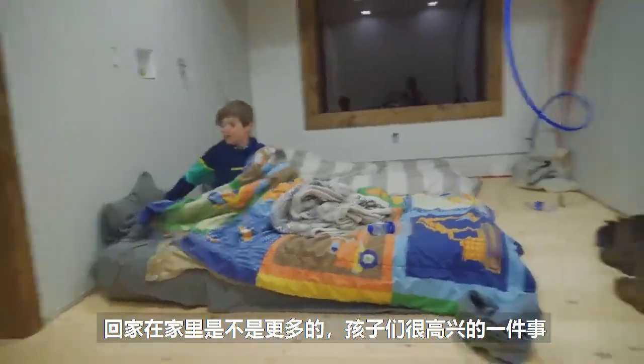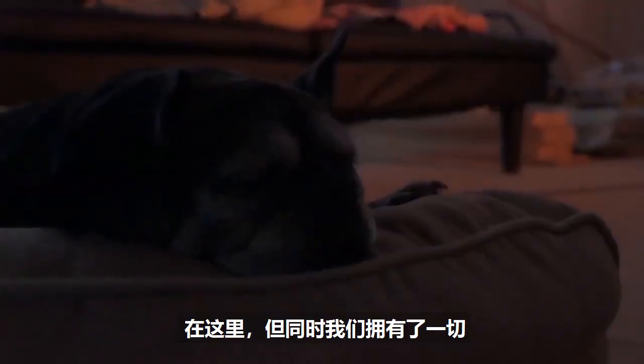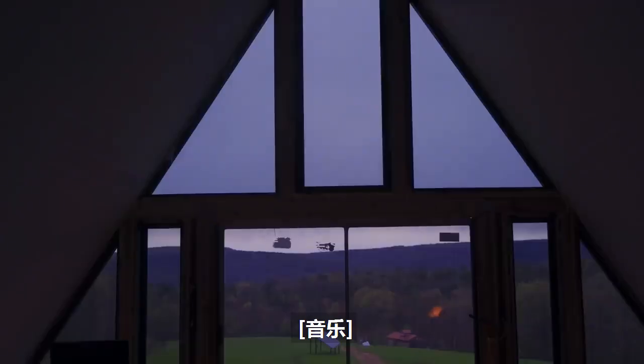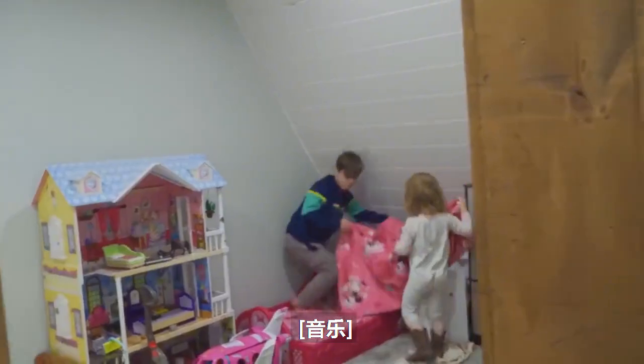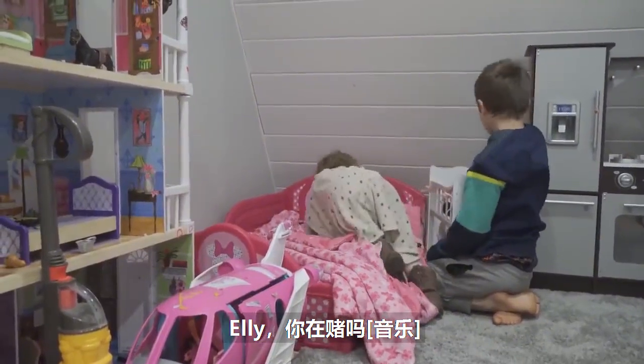Even though it was really late when we got home and the house wasn't warm, the kids were thrilled. One of the things about these kids that never ceases to amaze me is how grateful they are for everything, big or small. This is an unfinished house with essentially nothing but air beds, yet they're happy. We have nothing in here, but at the same time, we have everything. Ellie, are you making your bed?